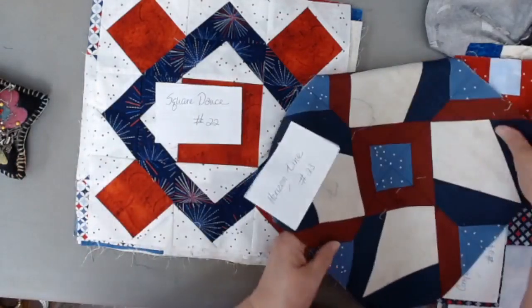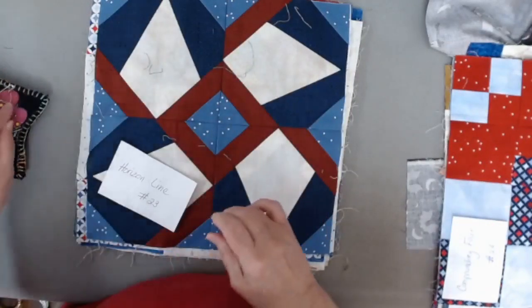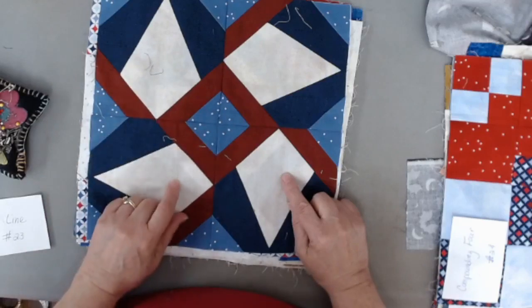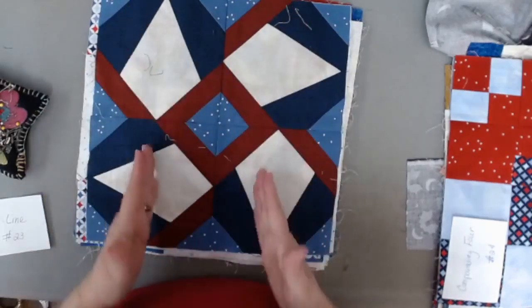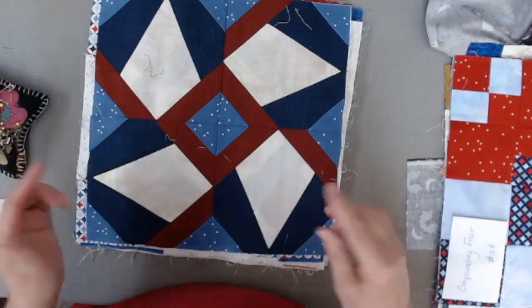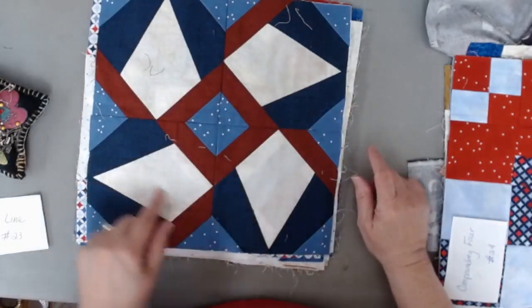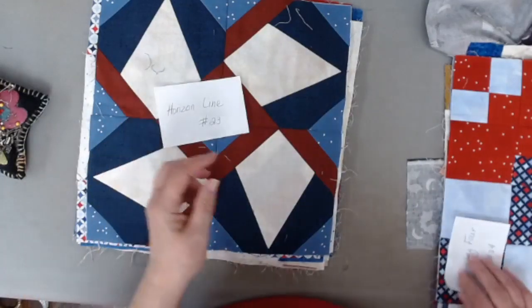That was number 22. This one was Horizon Line. And I put together 4 of them differently than they had them arranged, because they had the 2 units here kind of the wide ends together. So it created kind of a block that was almost directional. So I just turned them so that it ended up having this kite shape unit kind of chase each other around the block. So that was number 23, Horizon Line.